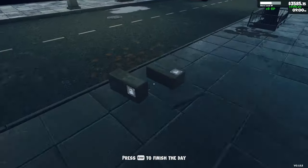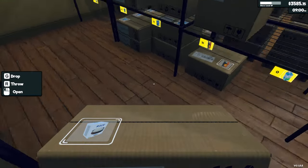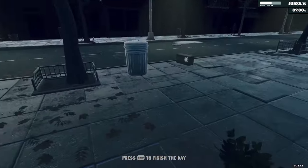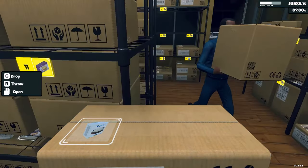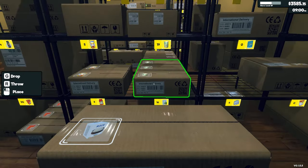Let's see. Sure that one is up here somewhere. So there we go. And just one box left. What I'll do now, I'll just look around the store and see if there's anything critically low, and I'll put it down for tomorrow.